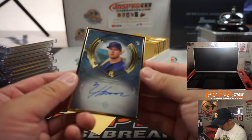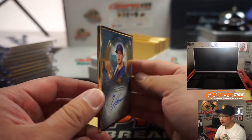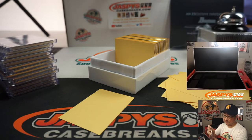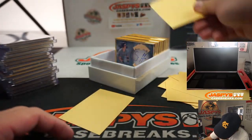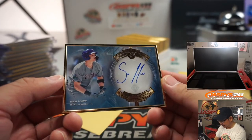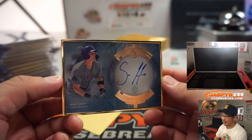We got Nico Hoerner, 6 out of 25. Oh, the frames look really nice this year too. Nice clean frames, clean design. Good looking set. And there's our first one of one. It's Sam Huff. Rangers prospect Sam Huff.